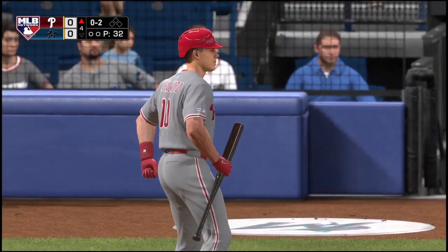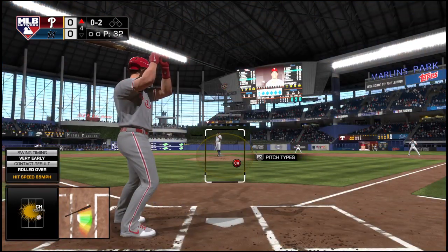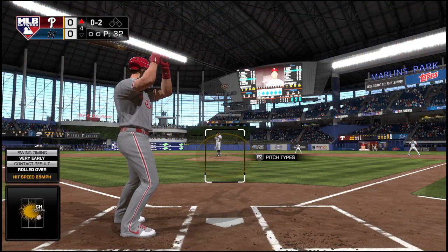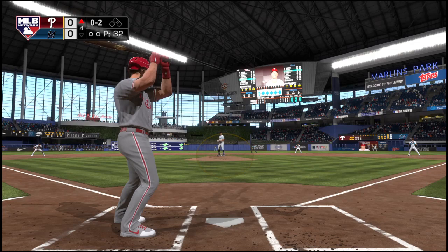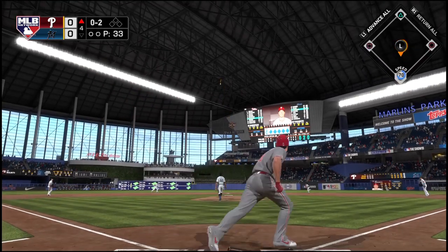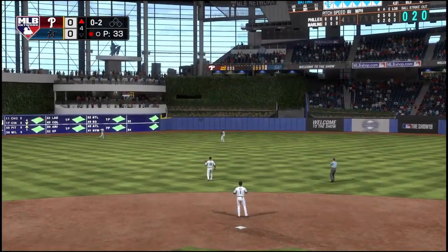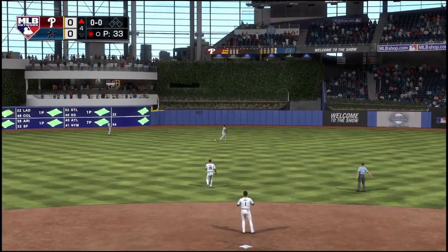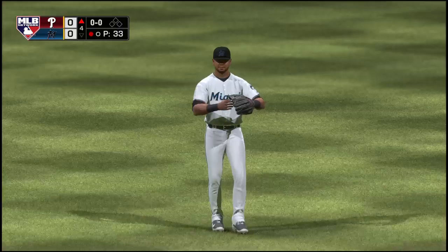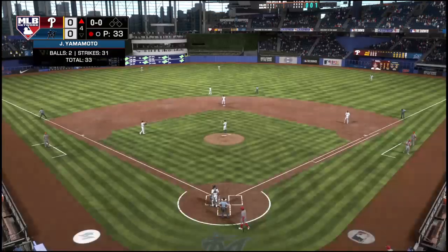Realmuto, a 6'1" right-handed swinger and thrower. He was selected in the 3rd round back in the 2010 first-year player draft. Yeah, he has turned himself into a really nice ball player. I wouldn't put him on the superstar level, but you know what? They didn't miss with this pick either. You go into high rounds and you carve out a career the way this guy has, nice pick. The third baseman, number 7, Maikel Franco.